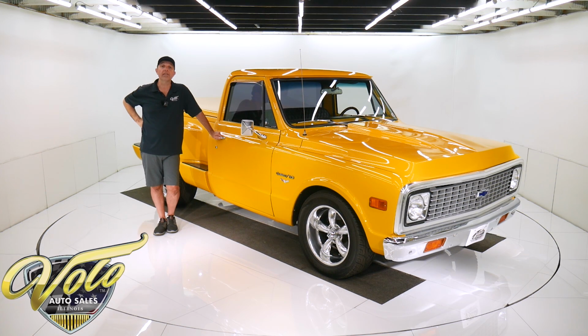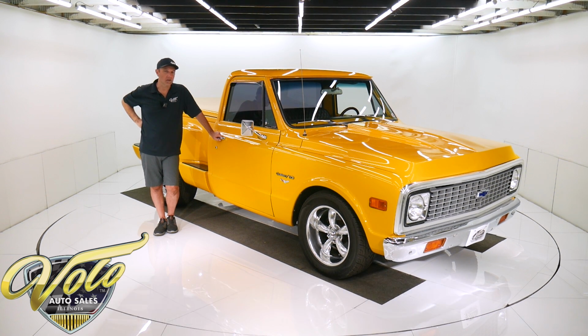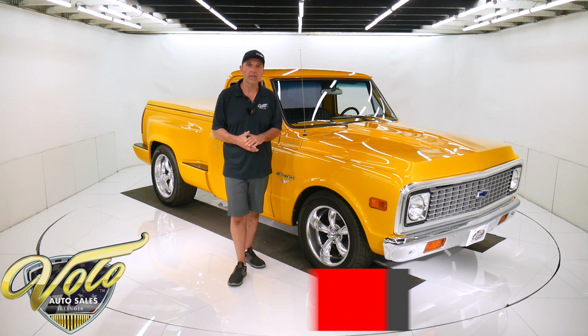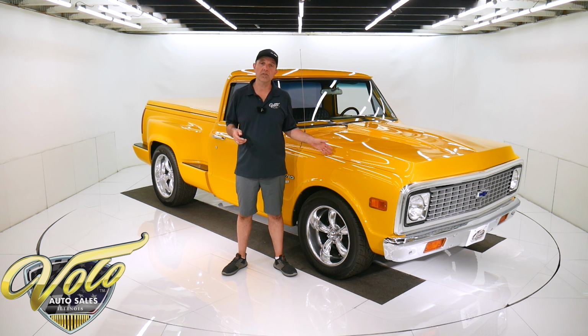We got a 1972 Chevrolet C10 pickup truck. The person I acquired it from did a body off the frame restoration about 5,000 miles ago. It's a great truck. I've driven it home. This is one you just get in and use, and it looks great. If you go to volocars.com, you can study all the pictures, read all the specs, get the price, not only on this one, but we have a few hundred collector vehicles all for sale at volocars.com.